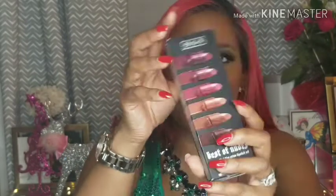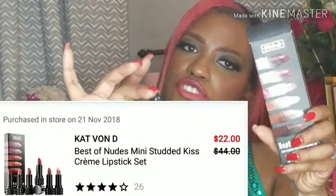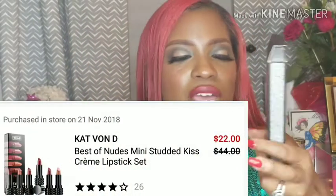I got the Kat Von D Best of Nudes palette. So you get 1, 2, 3, 4, 5, 6 different small lippies. The lippies look like this. I'm not going to pull them all out. If you guys want me to do lip swatches of all of them, I will. They're small like this, but it gives you an opportunity to try the formula and see if you like them. I love Kat Von D's lipsticks myself.